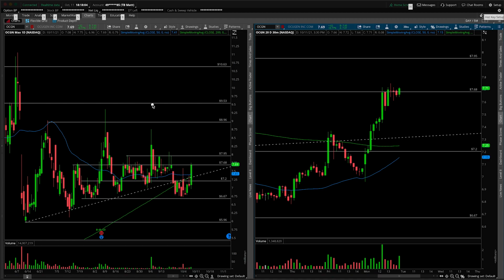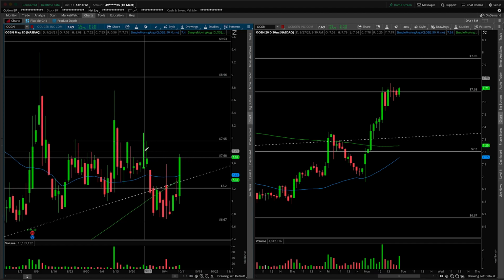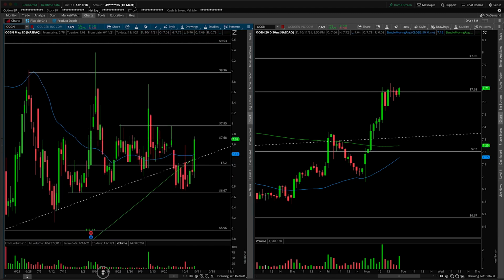On the left-hand side, we have the daily time frame, and on the right-hand side, the 30-minute intraday time frame. First things first, this will, of course, be a bit of an update since we've covered it in the past multiple times on the channel here. The last time we were discussing Ocugen, we were talking about this bearish acceptance and the overall lower 50% of this overall range. I know we have a lot of ranges to discuss, but it just looked fairly bearish.